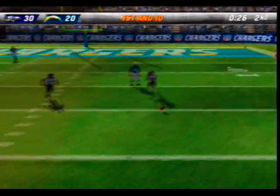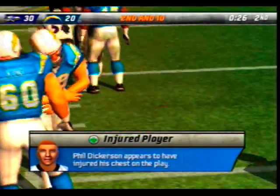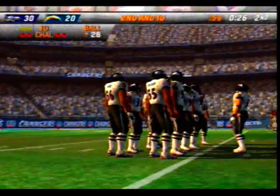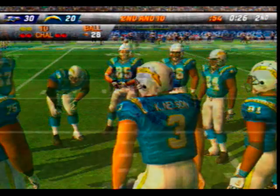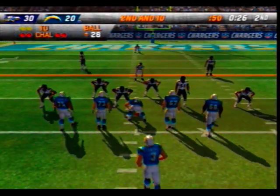Here they come. Throws it. The pass is incomplete. Dickerson appears to have sustained an injury and will make his way to the sideline under his own power. Second and 10. Ball on the 28-yard line.